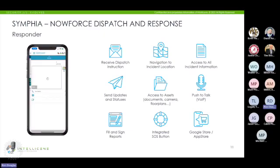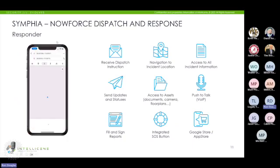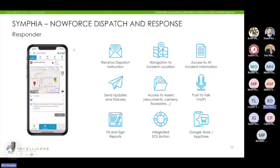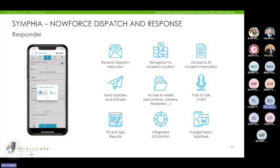The next section of our portfolio that I'll talk about really covers that last mile. And this is our NowForce dispatch and response application. So this is for a responder. This could be your EMT or your firefighter, security officer, who would carry an app on a mobile phone or a tablet. And through this app, they would receive dispatch instructions with checklists.